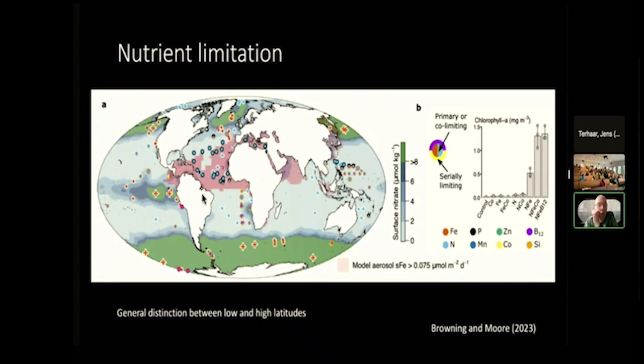So the low latitudes, let's say the Atlantic for an example, most of the low latitude Atlantic is blue, and so you had to add nitrogen to drive a response in the community. And the Southern Ocean, which is what we're all interested in, that's why we're here at this summer school, you can see it's virtually exclusively red, and that means iron. Only when iron was added did you see any response in the phytoplankton community.